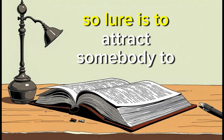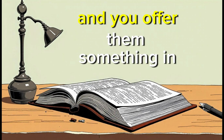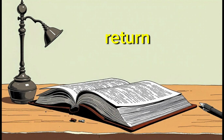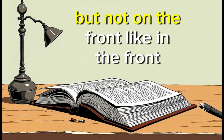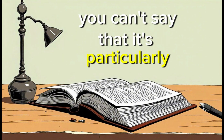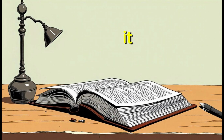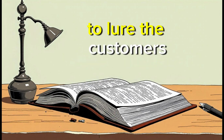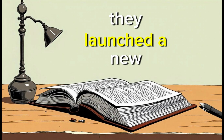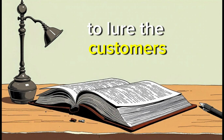So, lure is to attract somebody to do something for you, and you offer them something in return, kind of a deal, as you can say. But not on the front. Like in the front, you can't say that it's particularly a deal, but kind of a deal if you think about it. For example, they launched a new campaign to lure the customers. They launched a new advertisement campaign to lure the customers.